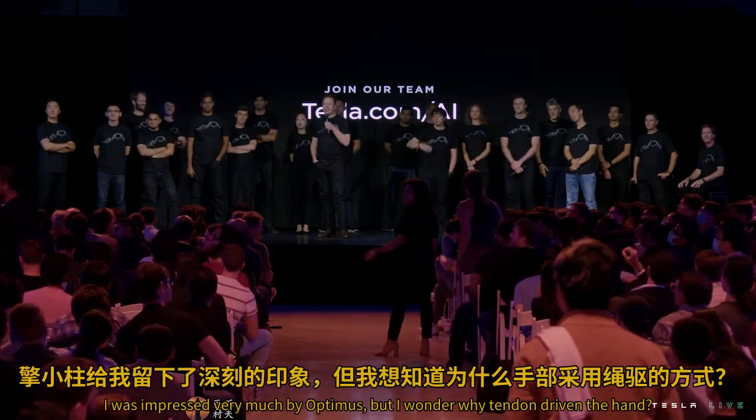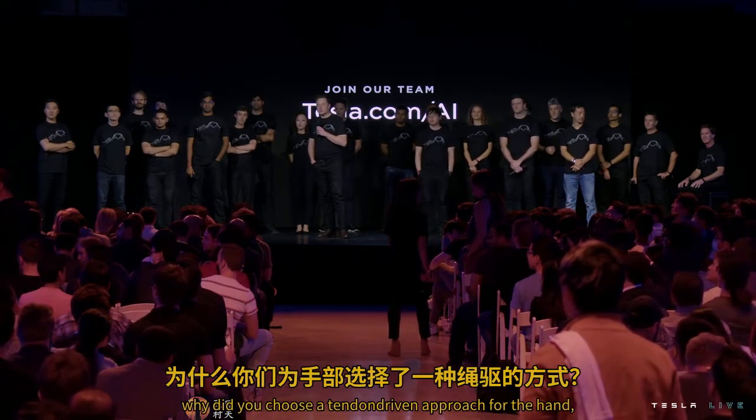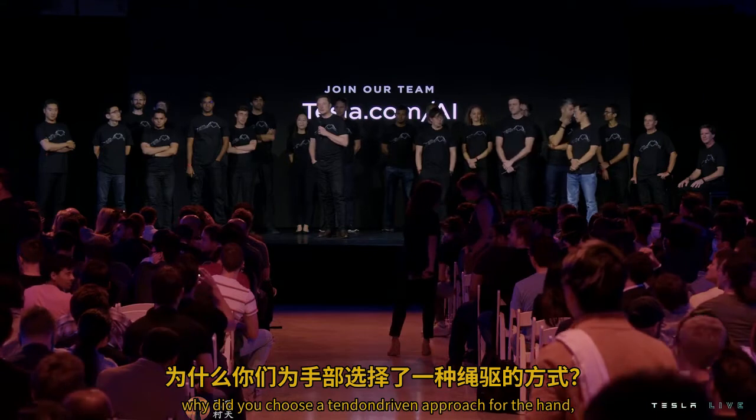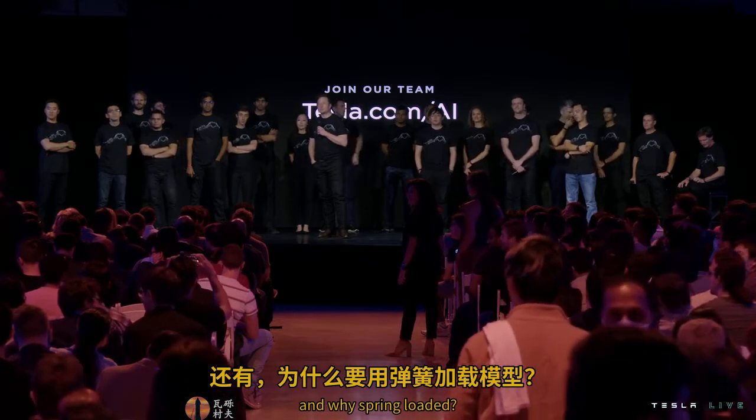I was impressed very much by Optimus, but I wonder why tendon-driven, the hand? Why did you choose a tendon-driven approach for the hand? Because tendons are not very durable. And why spring-loaded?